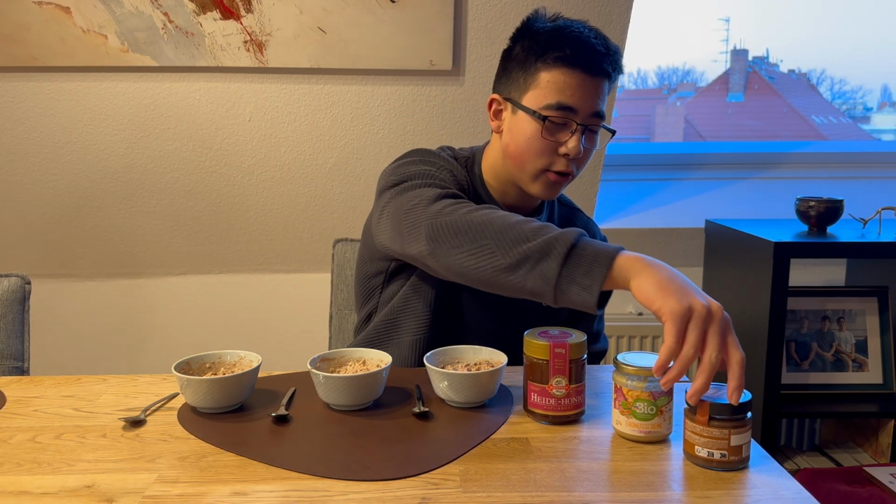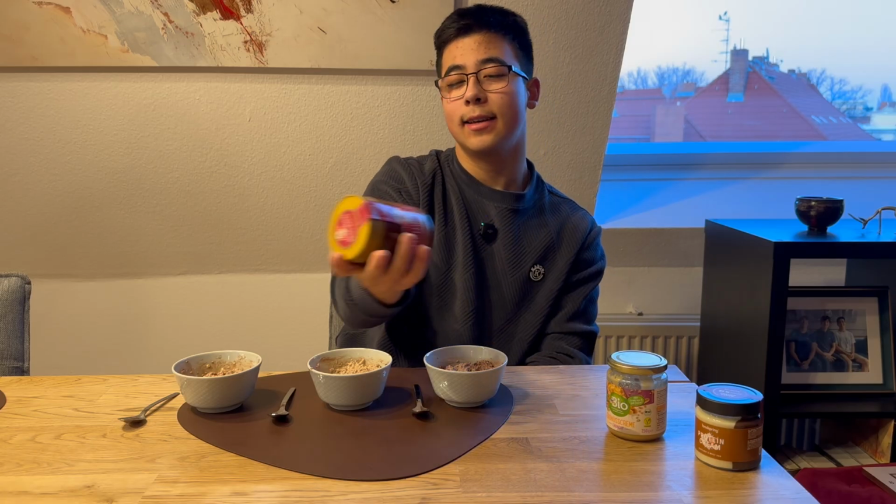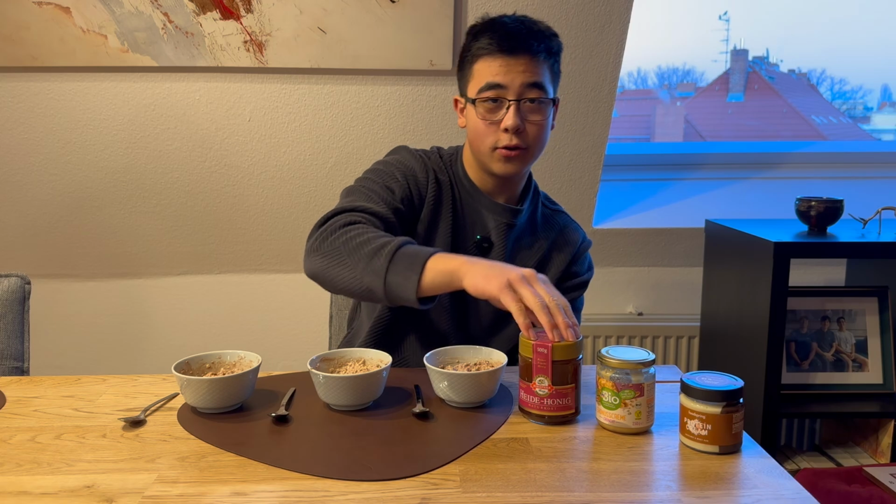So now I've got my setup right here. We got 3 different toppings. First of all, protein powder. Second, peanut butter crunchy. And lastly, honey. These 2 are actually unopened, so it's going to be a very satisfying moment to open them. I really like it. So yeah, I would say let's dig in.